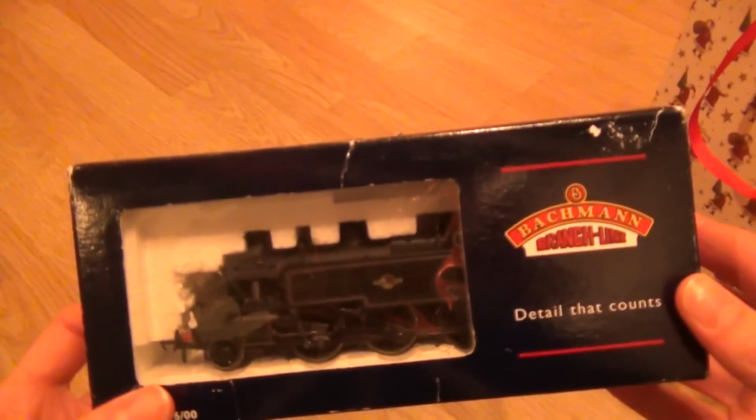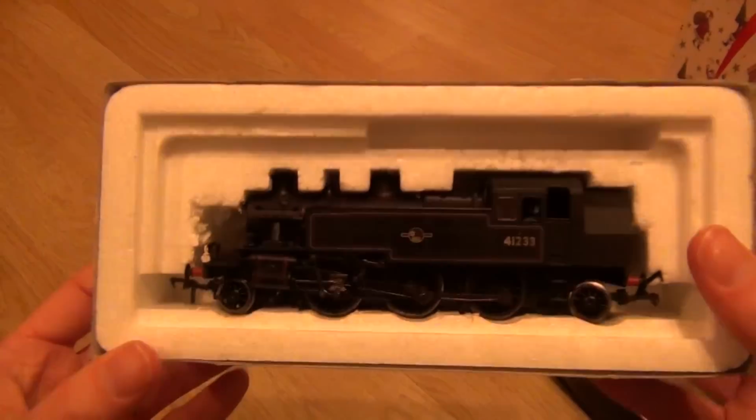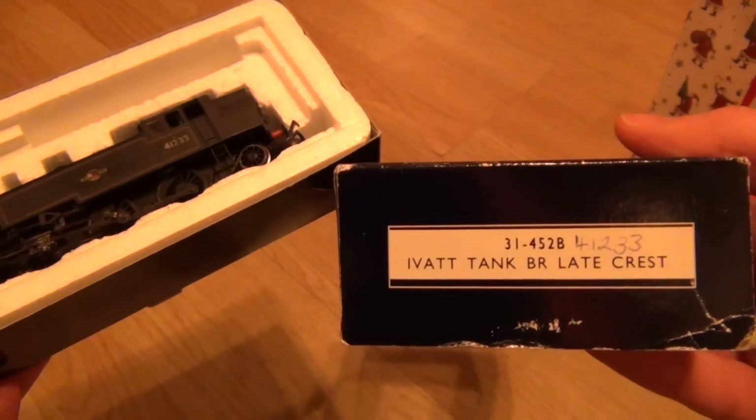He also got me this, which is a locomotive. Just wait for the camera to focus. There we go. Bachmann again. So we know it's going to be a good model. Their steam models are pretty good, and it's an Ivatt. Is it an Ivatt? Yes, there we go. An Ivatt tank, BR Lake Crest.